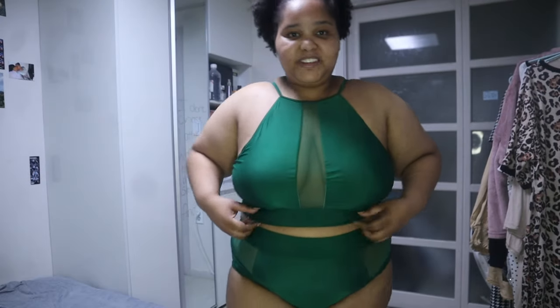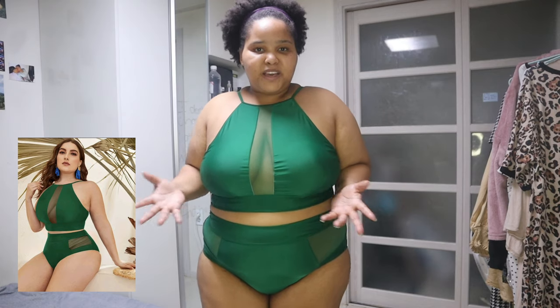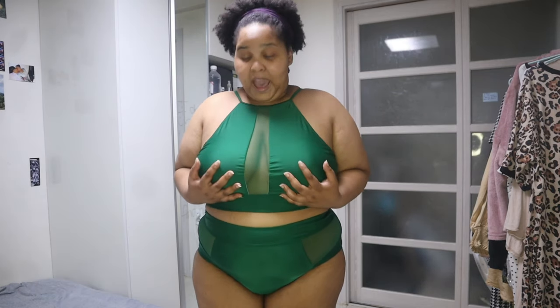There we go. Okay, I'm in love. I'm in love. Like, game over. The one thing that sold me about this was the sheer detail, guys. Like, this detailing over here and everything over here. The girls coming out to play, the guys, I was afraid of my babies falling out. The system is beautiful.